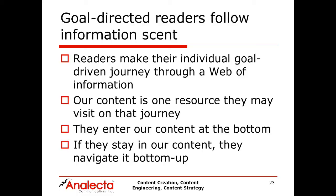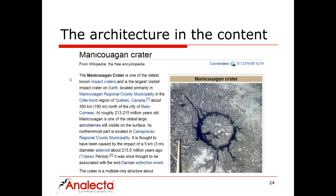You can see this very clearly in any Wikipedia article you care to look at. If you were interested in the Manicouagan crater, which is a geological feature that kind of looks like an eyeball on the North American continent, you will see that it locates itself on all kinds of different axes. It's an impact crater located on Earth. It's in a particular municipality, in a particular region of a particular province of a particular country. It is thought to be blamed for an extinction event. It occurred in a particular period of time, and if we went on, we would find that it's a reservoir, all these things, and all of them are linked.